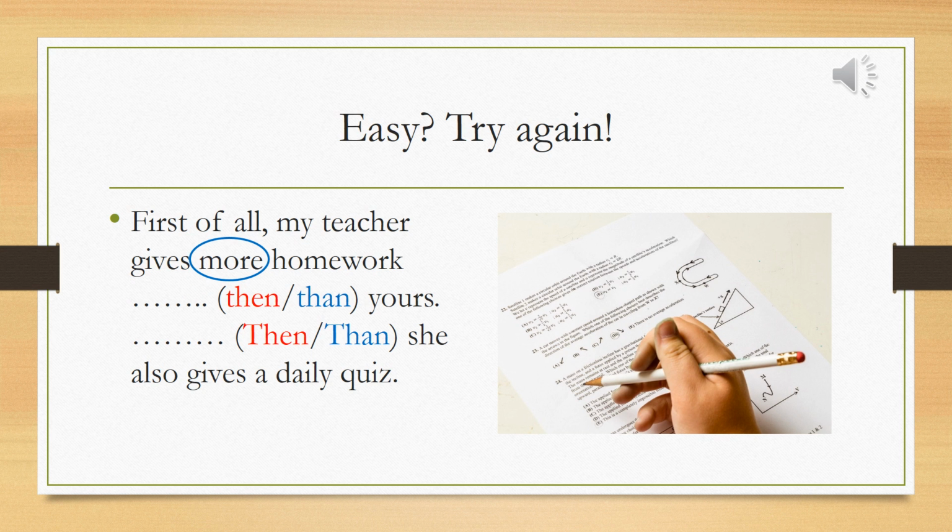Try again. First of all, my teacher gives more homework then or than yours. Then or than, she also gives a daily quiz. Immediately you spot the word more, therefore, you know it's going to be than, hand over your baggage. Okay, then or than, she also gives a daily quiz. Now, there's no more here, no less, and no ER. It must be then. Indeed, first, then. One, the other. This, that. Okay, so first, then.